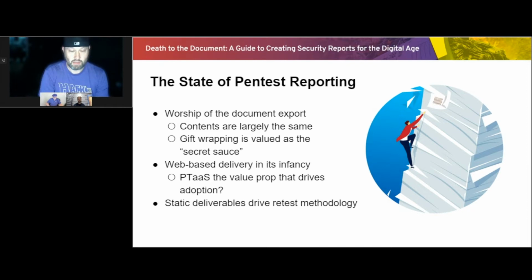And so I think we've gotten a little bit lost in the sauce with graphics in the deliverable. And having your security assessors spend more time in clerical work versus in executing worthwhile endeavors is not an efficient use of their time or your money paying them.